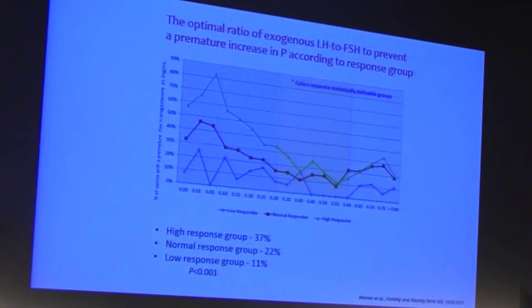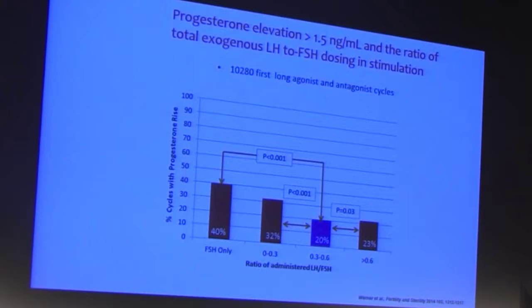So in terms of, again, we go back to LH or not LH, to use or not to use LH in the stimulation. There are studies suggesting that if we include LH in the stimulation regimen, the likelihood of increased progesterone level is reduced. As we can see here in this study from Werner et al., this is from Richard Scott, looking at the likelihood for increased progesterone levels in the ratio between LH and FSH in the molecule that is used for stimulation. And we see that if the ratio is between 0.3 to 0.6, then the likelihood, actually 2 to 1, to simplify, the likelihood is the least.